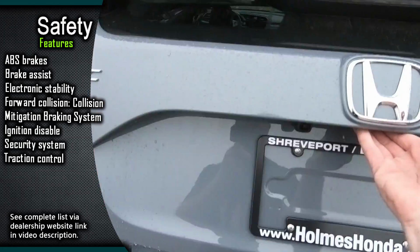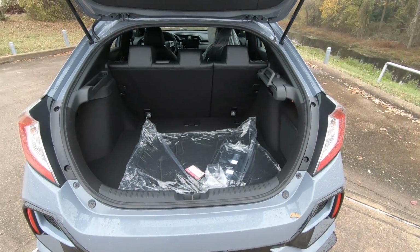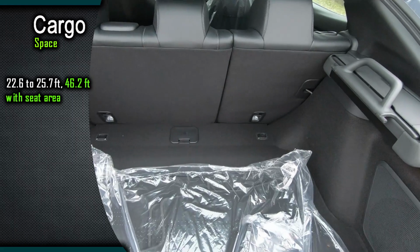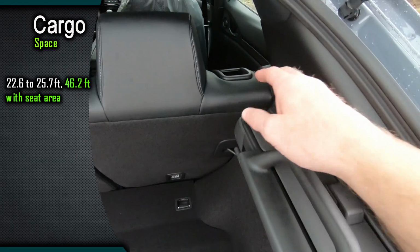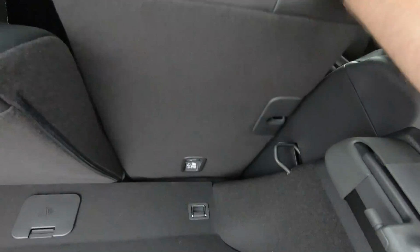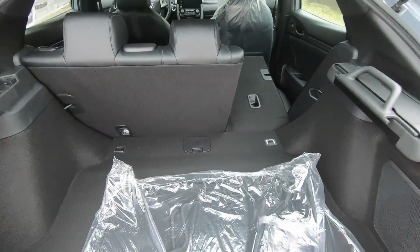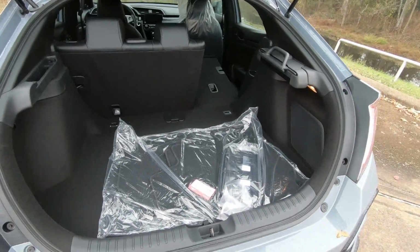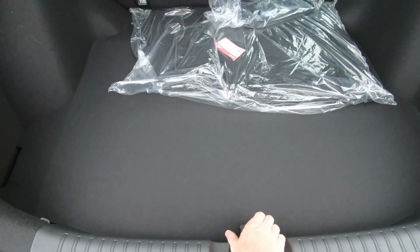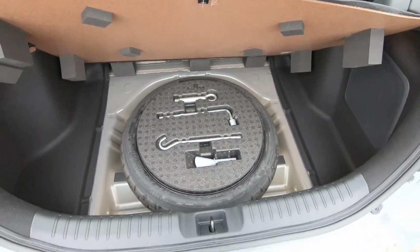And we'll take a quick look here at what you have cargo space wise. A reasonable amount of cargo space. Of course, you do have these 60/40 split folding rear seats, and if you want to fold those down, here is the release for that. We'll just fold one down from right here. It'll go all the way down, and it does. Of course, you can do that on both sides, and that's how you're going to maximize your cargo space. Now, under the floor, you will not find a tire repair kit. You will actually find a true spare tire.